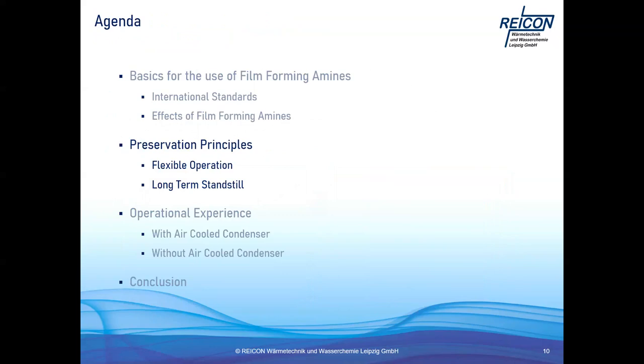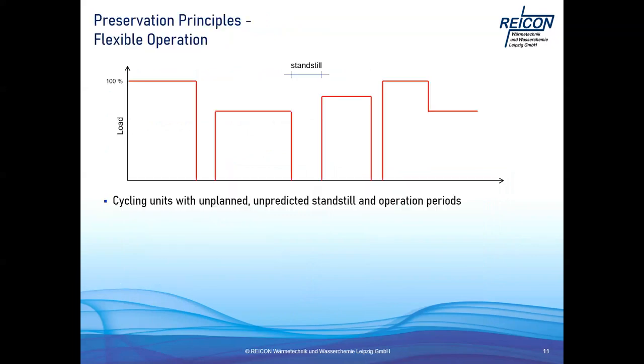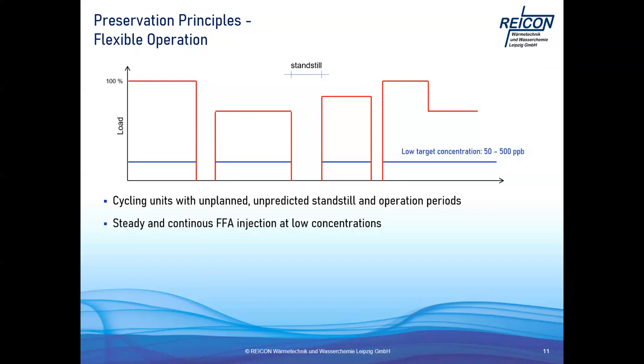So from my point of view, I will give some more information on the preservation principles. We have already heard that there are plenty of units which are in a cycling mode or which have faced unplanned or unpredicted standstill, and who never know when to start and when to stop. For such units, a planned preservation scenario is not possible, so they go on a continuous and steady injection of FFA at low concentrations.